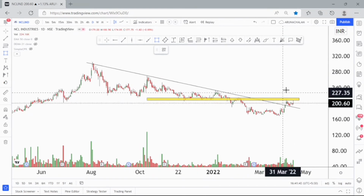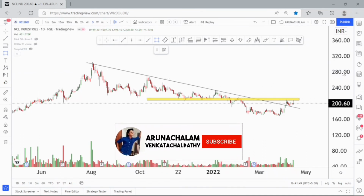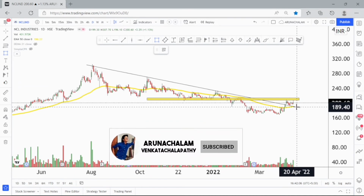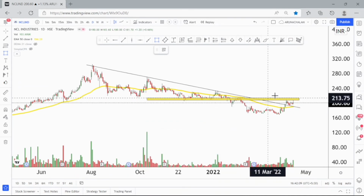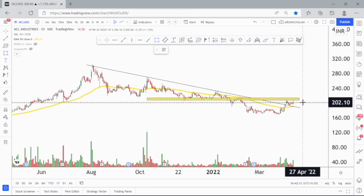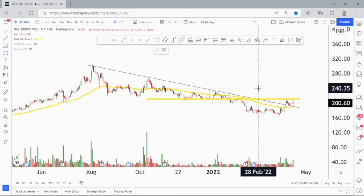So the stock looks bullish, and one can expect a good rally in the stock for short term. So you can also use the 50-day exponential moving average to ride the rally. So currently the 50-day exponential moving average is around the 191 range. So breakout of the price range of 220 can trigger a further rally. So one can use the 50-day exponential moving average to ride the trend, and one can consider the price range of 300 as the primary target, and the breakout of the price range of 300 can trigger a further rally.